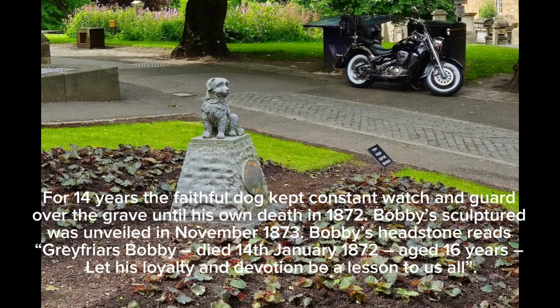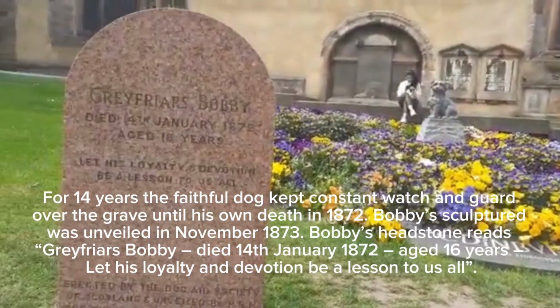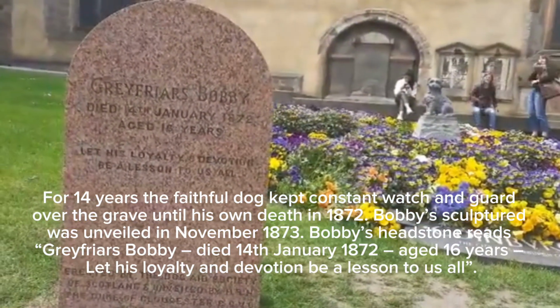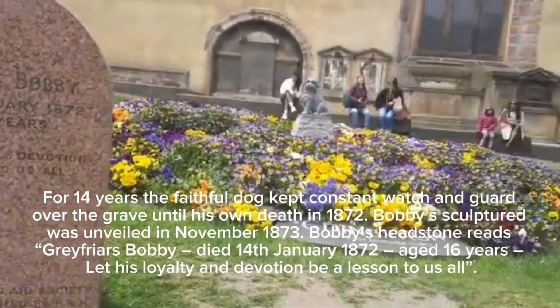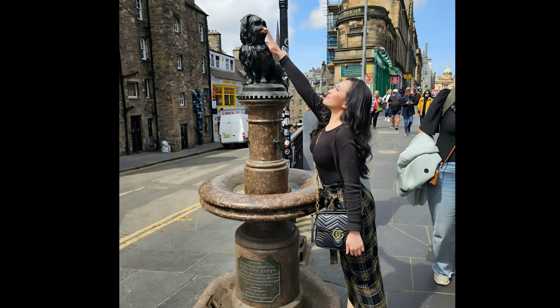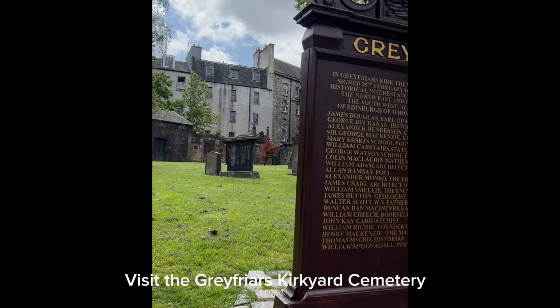Bobby's headstone reads, Greyfriars Bobby, died the 14th of January 1872. Age 16 years. Let his loyalty and devotion be a lesson to us all. Visit the Greyfriars Kirkyard Cemetery.